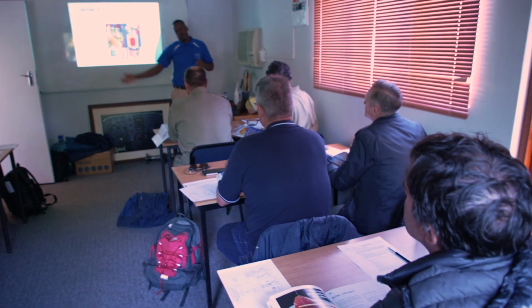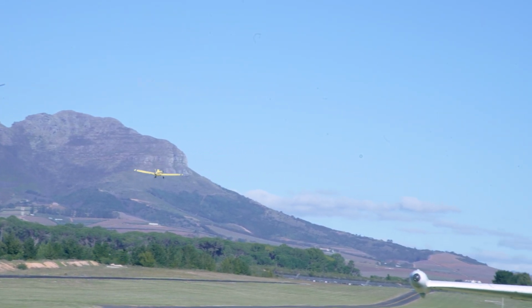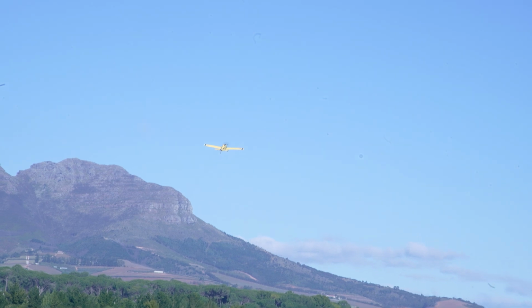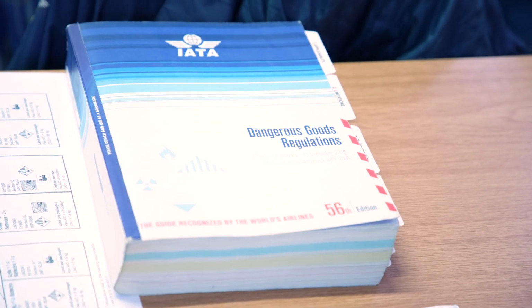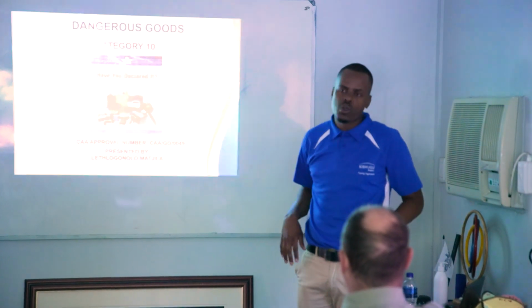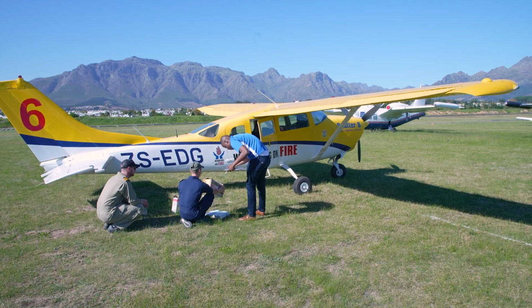And I'm here to introduce you to the winter training camp at Stellenbosch. This winter camp happens every year. And what we do here at this camp is we do various things like cockpit resource management, dangerous goods training for all the pilots. And we cap and recap on various safety aspects that happened throughout the season.